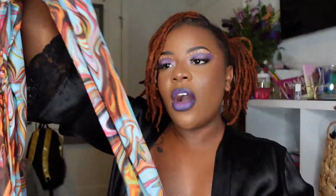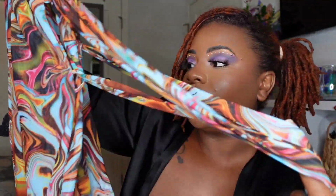So I'm gonna have to put some pasties on, and I'm probably gonna put on some black panties, like some black thongs, so that too much is not exposed. But yeah, guys, look at this. So they all have sleeves on them. The reason why I like this one in particular is because it has these little strings that fall on the front of the dress, and it gives it a nice design and nice shape.